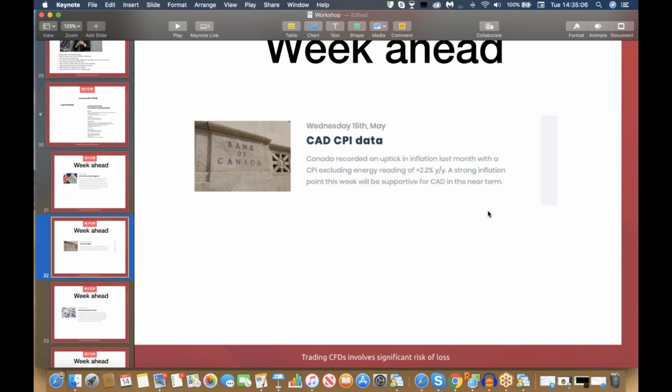Then we had the jobs report, and the Bank of Canada has said they're going to be data dependent, that they took their hawkish stance away because they thought we'd seen a temporary slowdown. So the CPI data tomorrow, I'm really interested in, because if we get a good uptick in inflation, then we're going to see some Canadian dollar strength. Say we're seeing some weakness in the yen, depending on what's going on with the US-China trade deal, a CAD-yen pair could be an interesting pair.